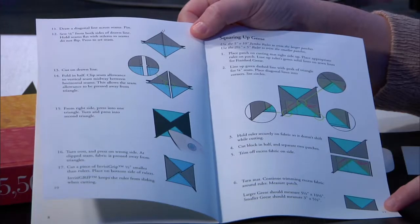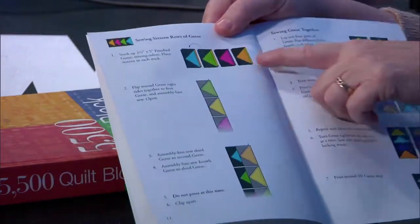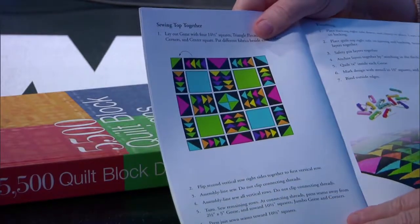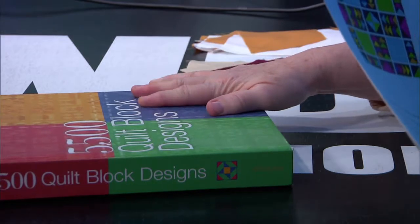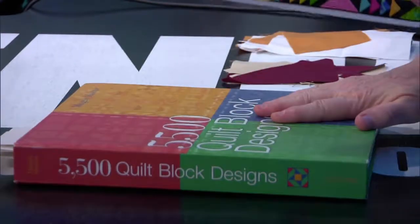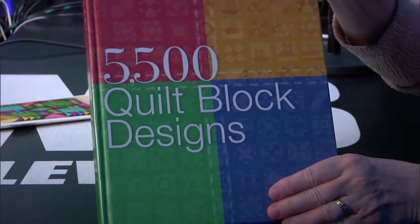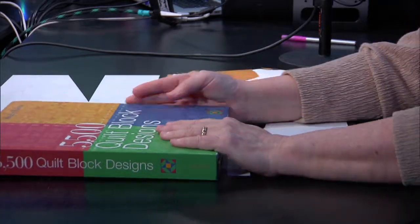Gotcha. That's what a flying geese unit looks like. And then they put them together in certain ways, and you end up with a whole quilt with flying geese units in them. And at the end, I've got my big 5,500 quilt block designs, and we'll show some of the patterns. But that's that big book. Gotcha. 5,500 quilt block designs, a big book. That's a lot of designs right there. Right, but I picked out a few that have the flying geese in it.